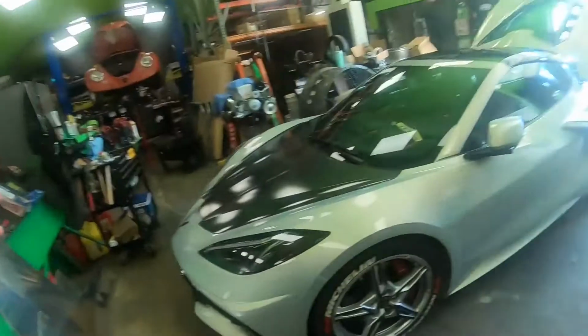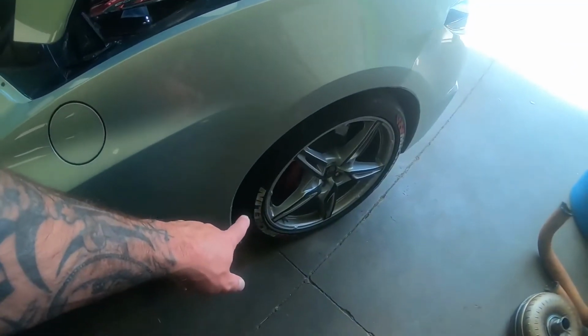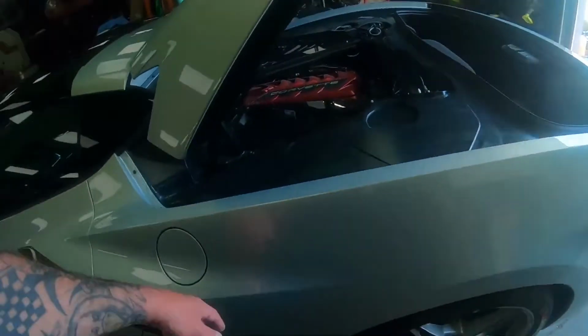We are doing some modifications on a 2021 brand new Corvette that we've been working on. We did some modifications to the wheels, which we'll show you some of that. We did some white leather tires that were made out of rubber, carbon fibered the wheels.